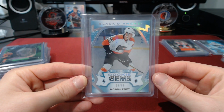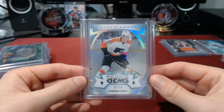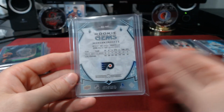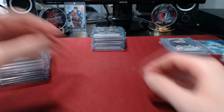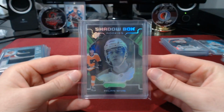This is a Black Diamond update card that was inserted into SPX, and there's going to be a lot of Morgan Frost and a lot of Philippe Myers coming up. Really nice look to the card. I love the rookie cards from Black Diamond this year. Unfortunately, I didn't really go in a lot of breaks from them because I'm not a big fan of sticker autos, but nevertheless, the product looks really good.